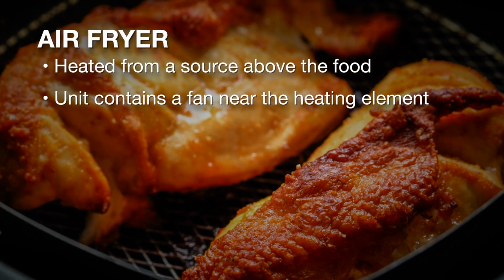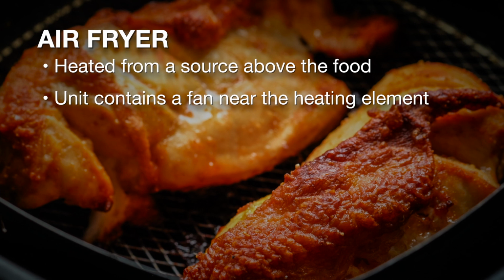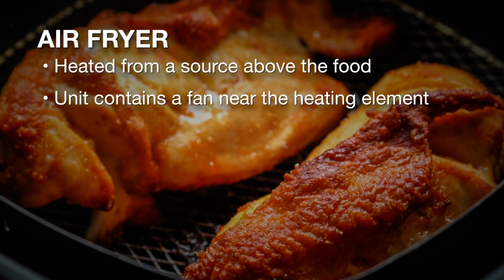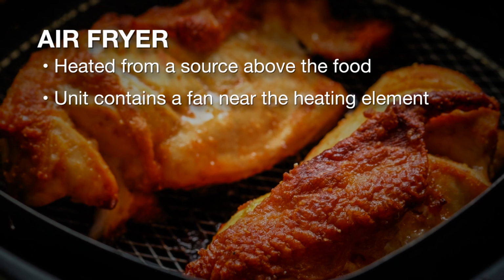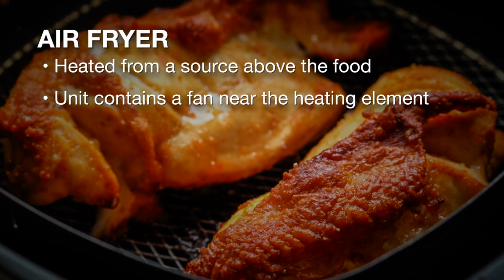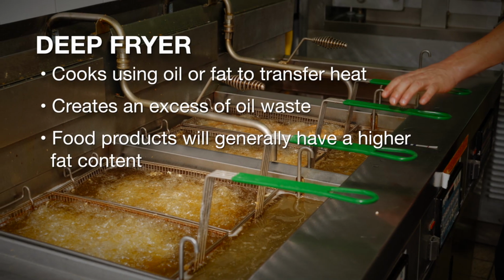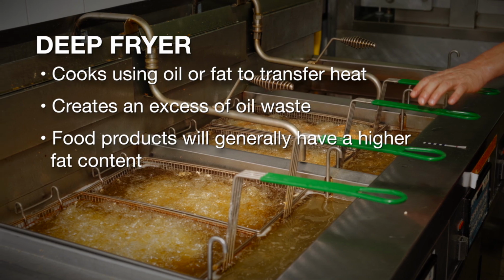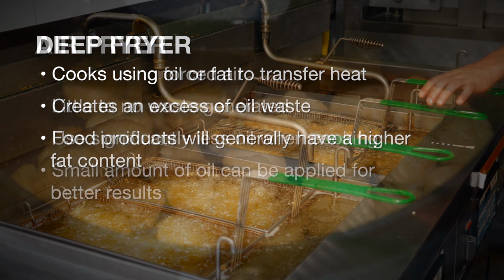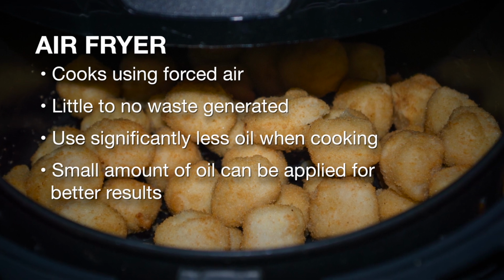The heat source for an air fryer is also an electrically powered coil or element. However, it typically sits above the food. Air fryers have one additional component that deep fryers don't, and that's a fan that sits immediately above or sometimes to the side of the heating element. The most noticeable difference between deep fat fryers and air fryers is how they cook. Deep fat fryers use a significant amount of oil to conduct energy between the heating element and the food. Air fryers, on the other hand, use forced air to conduct energy between the heating element and the food.